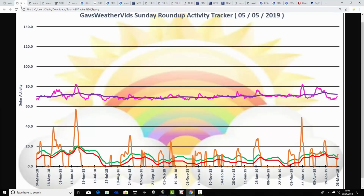This is the GWV Sunday Round-Up Solar Activity Tracker, updated by a good friend, James Ackrill. Haven't seen this for a couple of weeks since we did Solar Sunday. You can see that solar activity is at low levels. Obviously, we are around solar minimum. We did get a bit of an uptick in solar activity late in March and through April. That was enough to lift the trend lines, which are the thick green and thick red lines, from being basically on the floor of the charts at the end of February. So for a while we've had a little bit of a tick up.